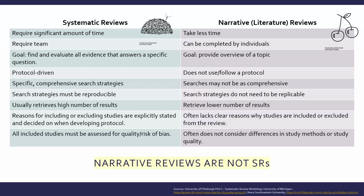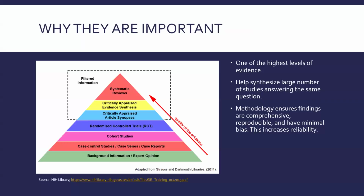Okay. So systematic reviews are really important because they're considered the highest levels of evidence. This is usually an evidence pyramid used in the health sciences, but they're important because they help synthesize a large number of studies that are trying to answer the same question. And if they're done right, the methodology ensures that you've been comprehensive, that you're reproducible, and that you have minimal bias. So that makes the results that much more reliable and trustworthy. And that could be said for any discipline, not just anything in the health sciences.